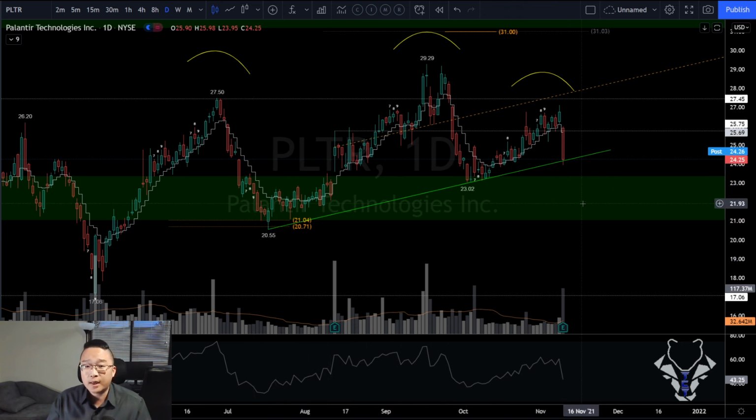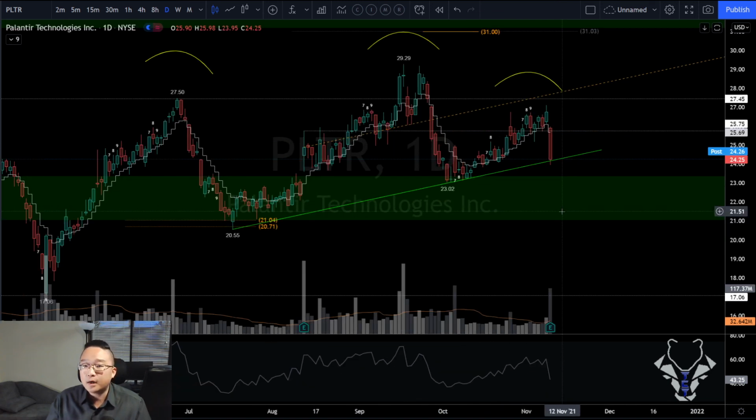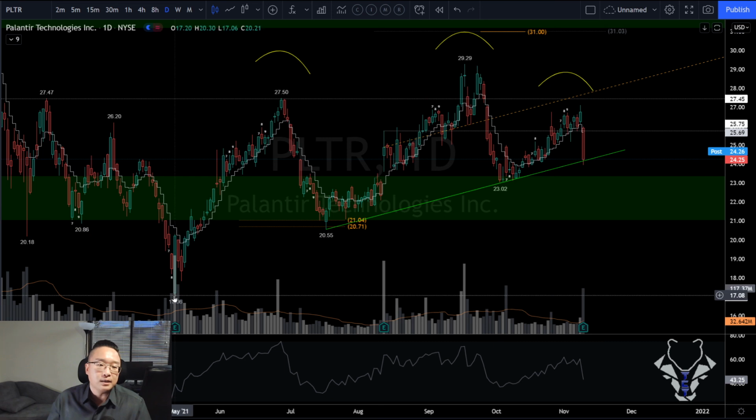If we were to lose this neckline, I would anticipate at the very minimum the low of the key zone, which is the previous daily higher low at 20.55. So this is what I'm looking at for PLTR. Sold the position, took the profit today early on, and not looking back. If we see continuation tomorrow, that is potentially going to be real bad, and there's lots of room to move. We could be seeing as low as this previous support, $17.